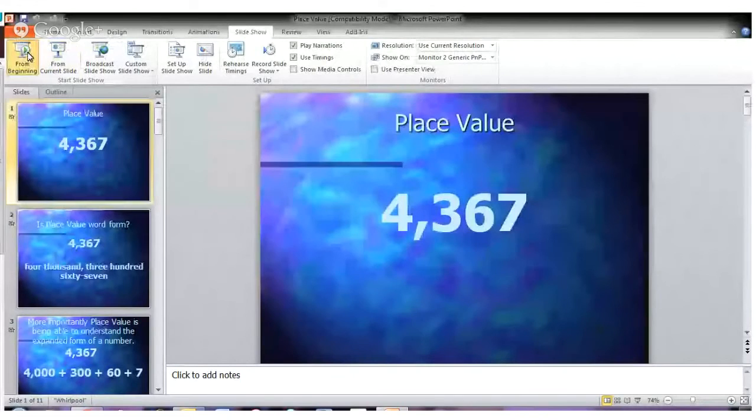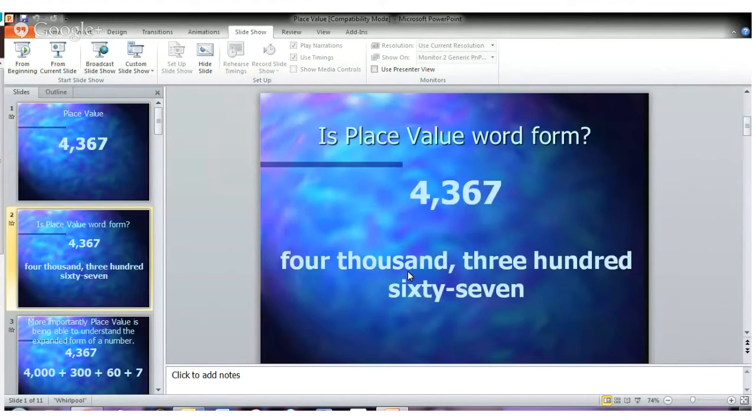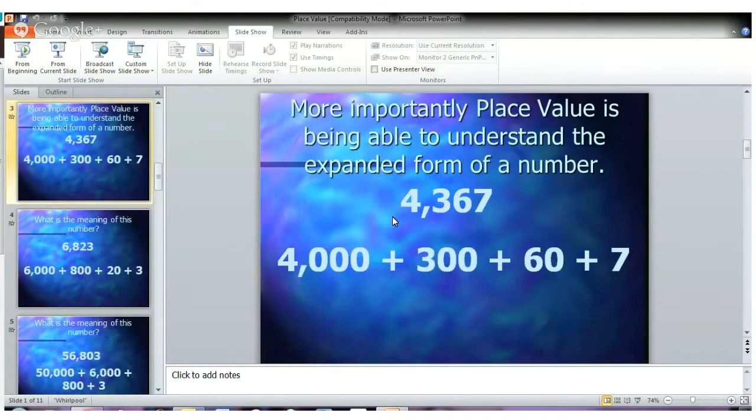So I want to talk about place value today because I've visited a lot of classrooms lately and you've been talking about place value, but one of the things that I notice is that when we're talking about place value, a lot of you are just really looking for the word form. And place value really isn't about the word form. More importantly, place value is about understanding what the expanded form of the number is.